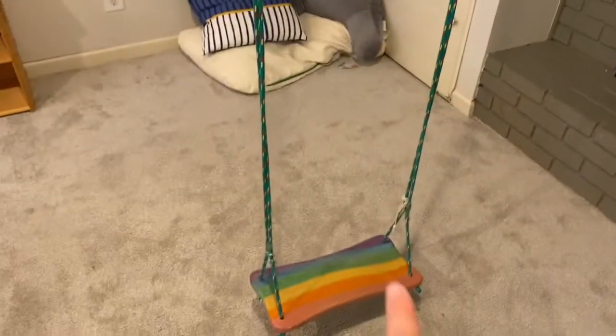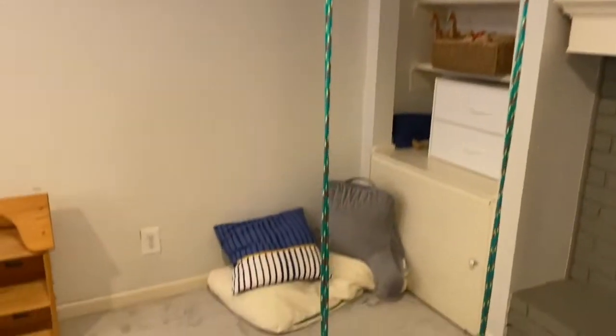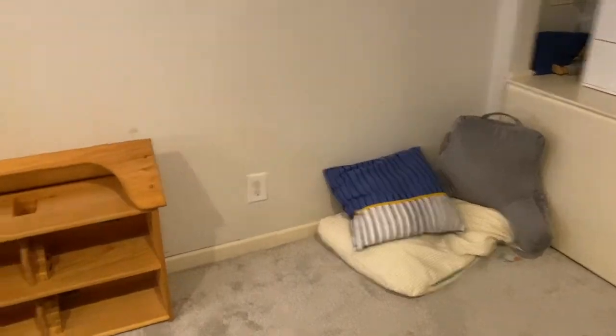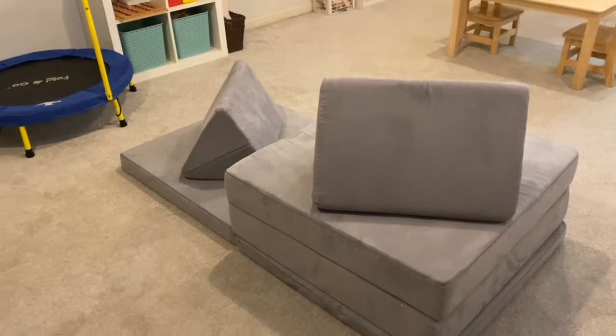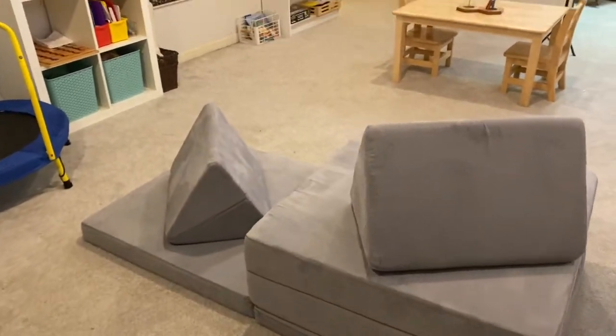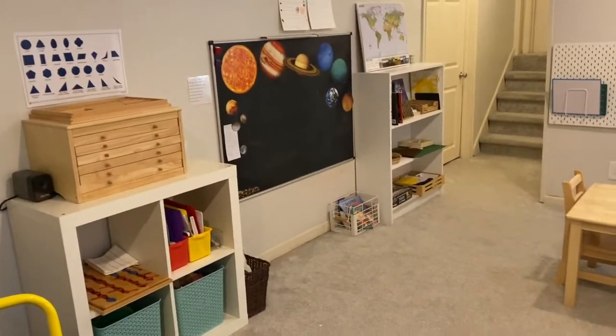Our fireplace, we have a swing, which is hung from the ceiling. Another cozy little corner to sit, a dollhouse, and the doll materials are up there that they can pull down to play with the dollhouse. And then we have our nugget, which makes almost endless amounts of movement options. So that's this half of the room. Now let me show you the other side.